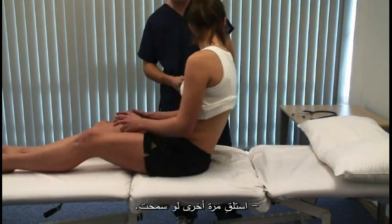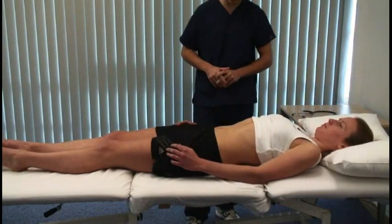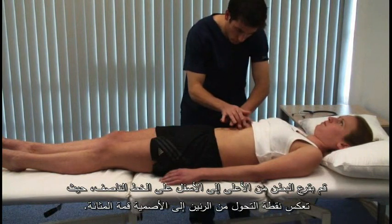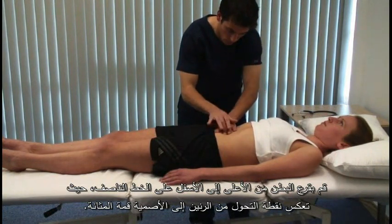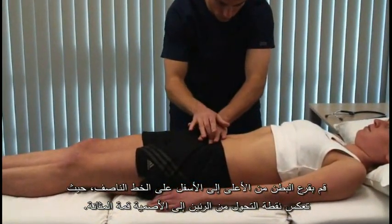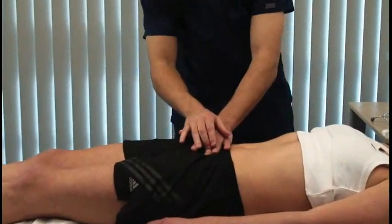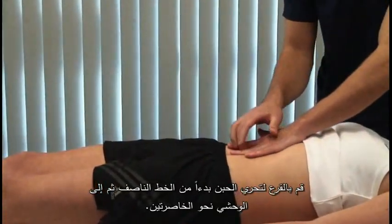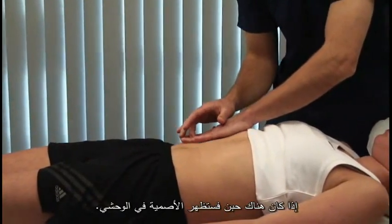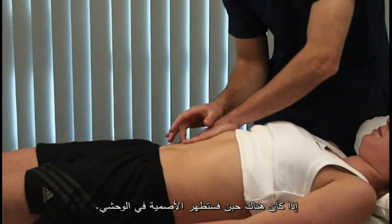Can you lie down flat again for me, please? Percuss from superior to inferior in the midline over the abdomen. The point at which resonance changes to dullness marks the top of the bladder. Percuss for ascites by starting in the midline and working laterally toward the flanks. In the presence of ascites, there will be dullness laterally.